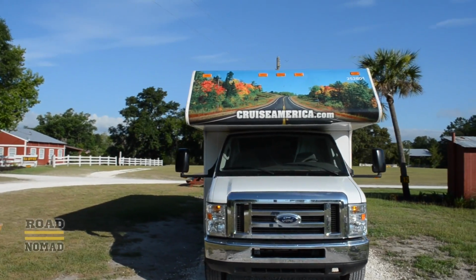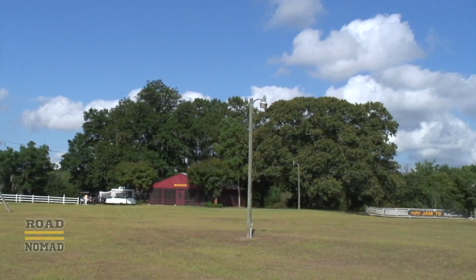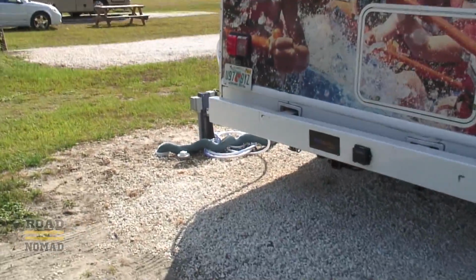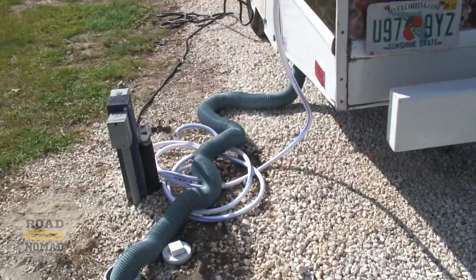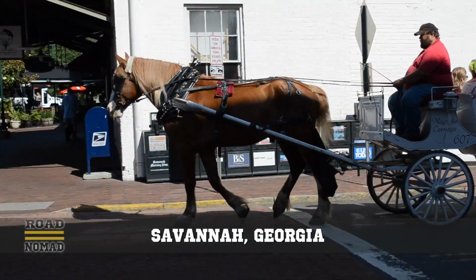Good morning. We wake up at the very peaceful Red Gate campground. Today we are going to make a quick visit here at Savannah, and then we'll keep going north. Not the neatest of RV hookups, I'll admit it, but hey, it was my first time and I did it late at night. We are only a few minutes away from historic Savannah by taxi.